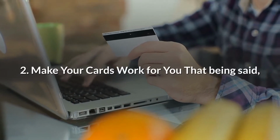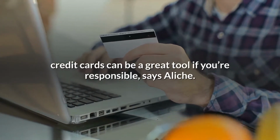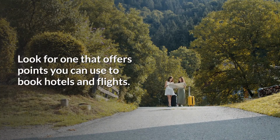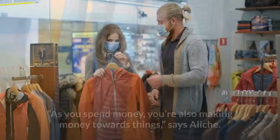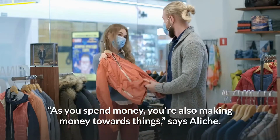2. Make your cards work for you. That being said, credit cards can be a great tool if you're responsible, says Alice. Love to travel? Look for one that offers points you can use to book hotels and flights. Drive everywhere? Find one that offers points for gas. As you spend money, you're also making money towards things, says Alice.